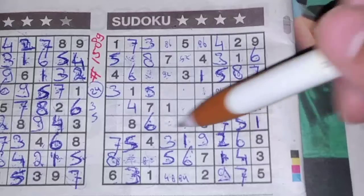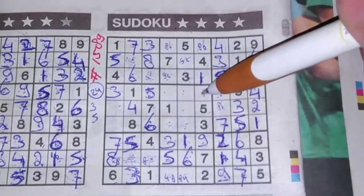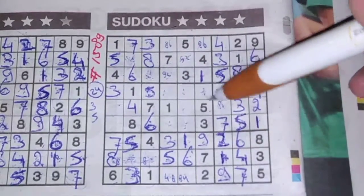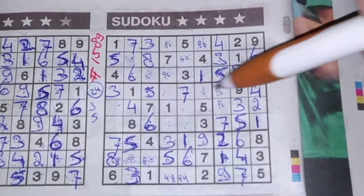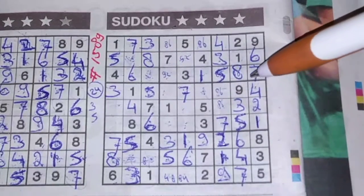So we have a 7 in this row, 7 in the middle row. So the row above, the only 3 places for the 7 should be here, here, or there. We see here 7, no 7 there. Here 7, no 7 there. The only place for the 7 should be there. So we have an 8 and a 6. Alright.